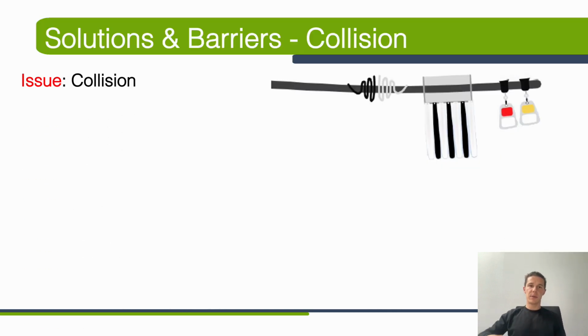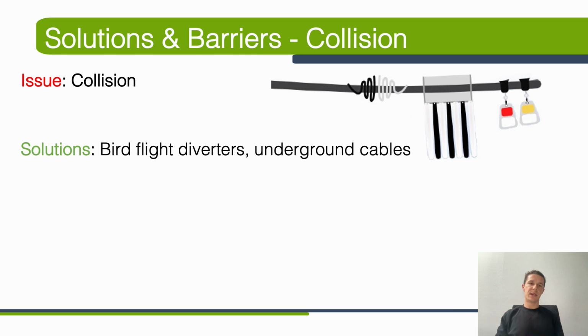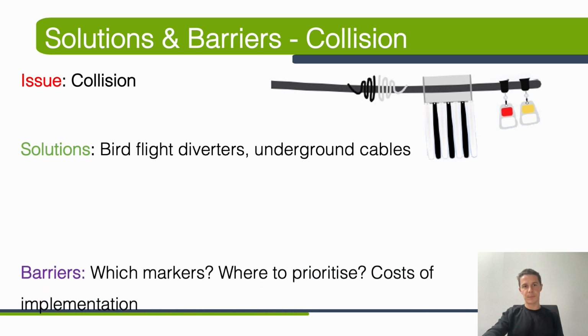So first, let's start with the issue of collision with power lines, whereby birds fly into the wires, normally the upper, thinner earth wire, and die through a broken neck or from injury thereafter. The solutions here are applying bird flight diverters directly onto the line so that they become more visible for the birds, or indeed placing the wires underground so that all risk of collision is removed.